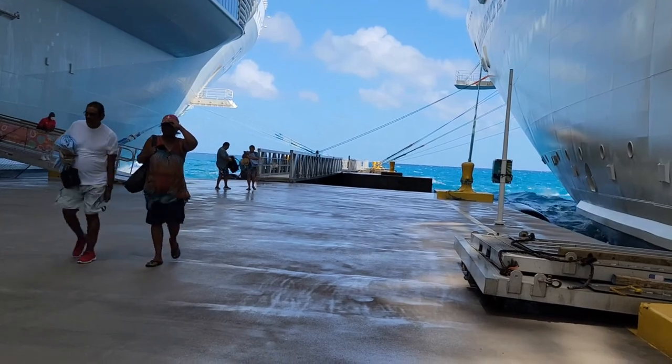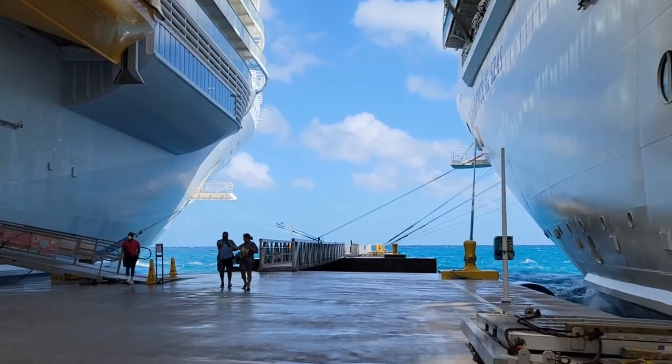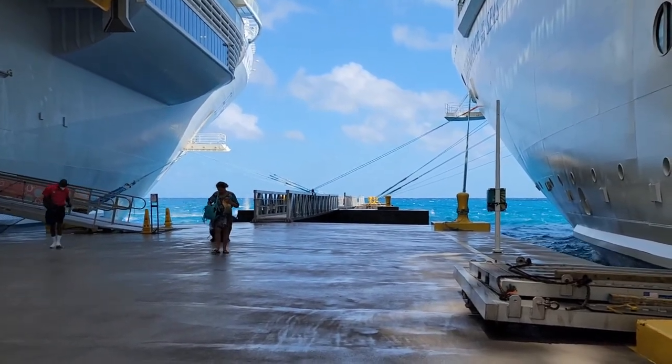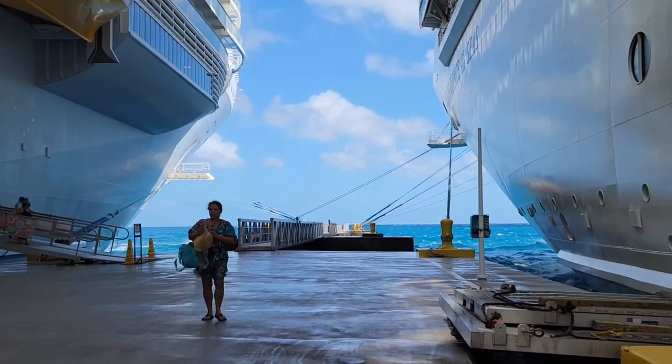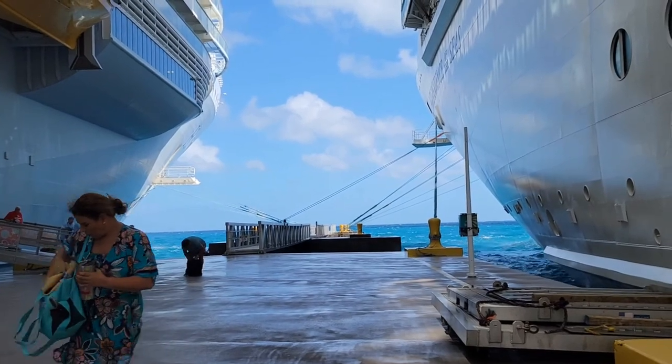These are the only two ships that are here, Independence of the Seas and Armada of the Seas. The captain did say that he had to use all four engines in order to get us into port, and only these two ships can do that. Any of the other fleet would not have been able to port here. So we're going to go see what we can do here, and hopefully we have a good day with these high winds.